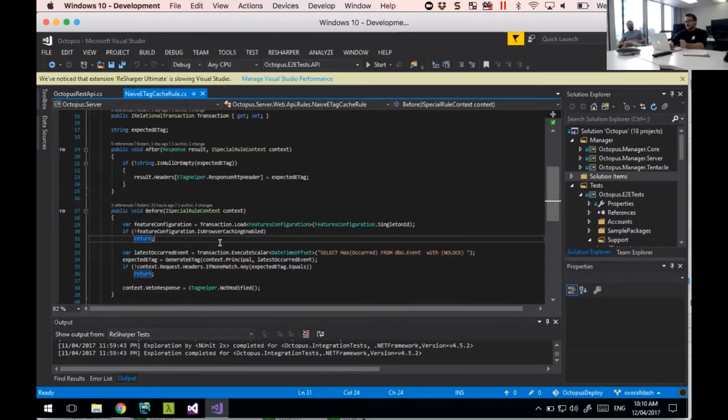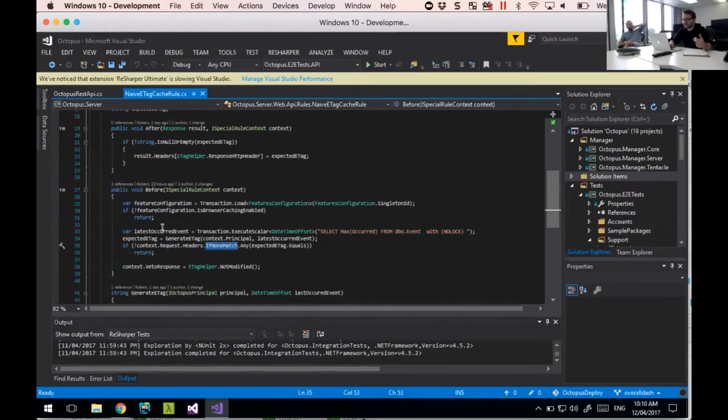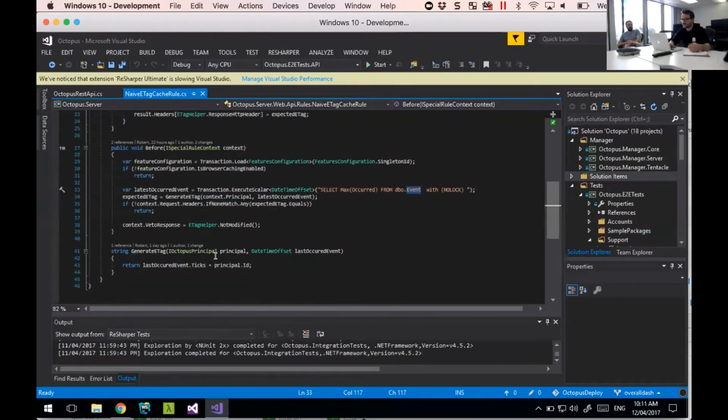It checks to see basically if browser caching isn't enabled, just exit straight away. But it pulls the ETag off the If-None-Match header that comes back from the browser, and then it appends that at the end on the request going out. Let me say that again. It'll pull the If-None-Match off the request, and then it generates an ETag, which is based off the latest event ID from the events table. And it also includes the user ID. That way, by including the user ID, we make sure that if one user logs out of the browser and another user logs onto the exact same browser session, we don't get that contamination across users.